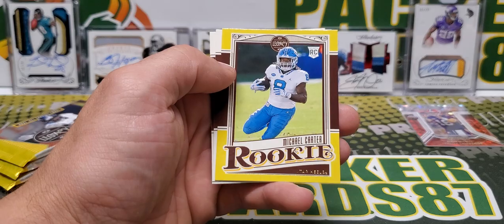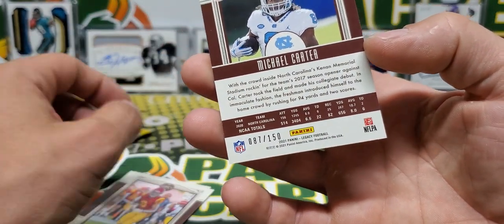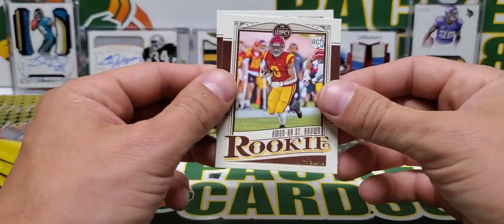Yellow Michael Carter. This should be at a 150, I think. Yes, 87. Hey, good number. 87 out of 150. That is a PC 87 101 for sure.